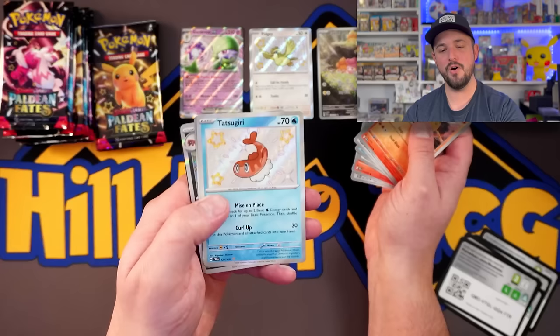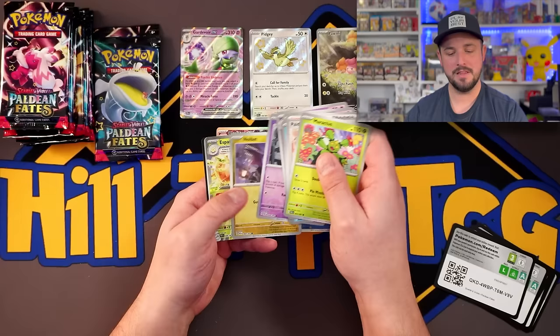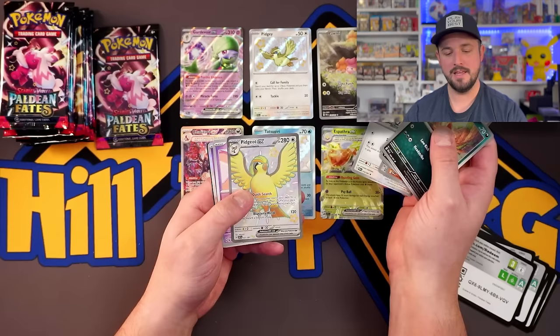There we go. Baby shiny Tatsugiri, I think. Tatsugiri. Wow. I am stunned. I am shook. I am loving life. That is just absolutely insane luck, you guys. That is crazy. Woo! We'll see how this next ETB fares out. I think... Hey, we got a hit. Hey, there we go. We got the Pidgeot EX in that SSR.